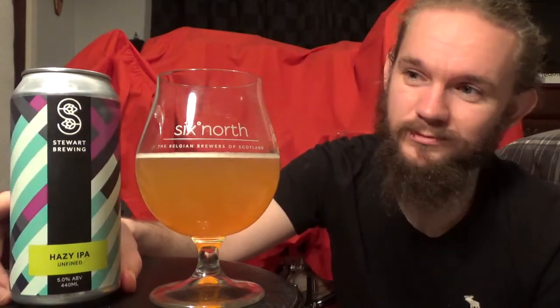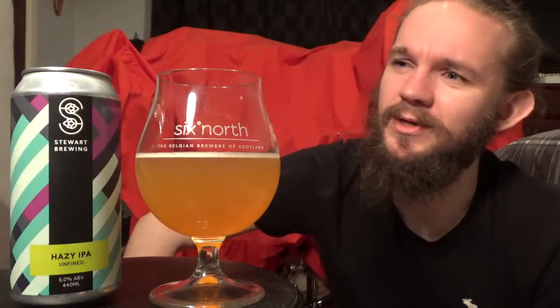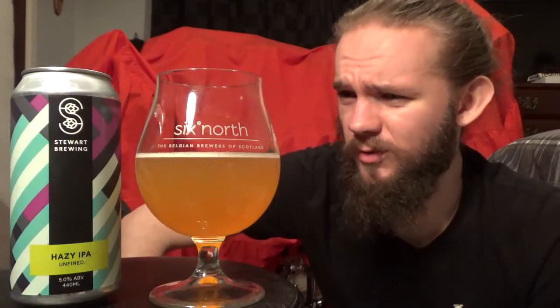Maybe the bitterness will drop off a little bit, because of course in supermarkets they will sit, generally speaking, for a wee while, because supermarkets just, you know, don't have the same kind of knowledge about craft beer as your regular beer shops and stuff.